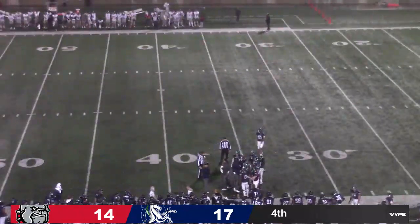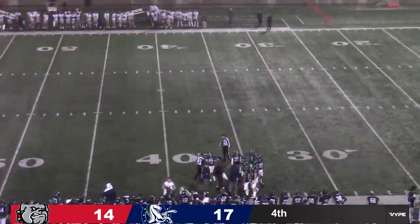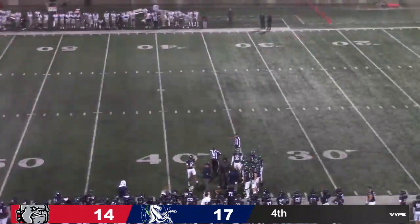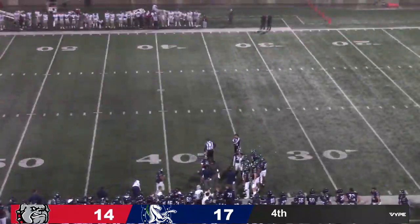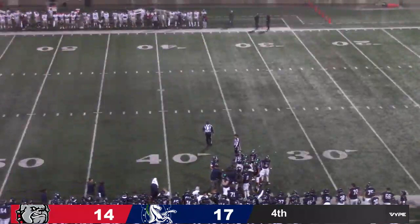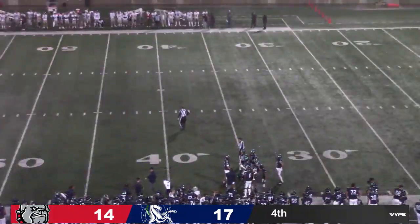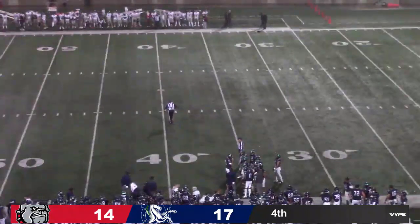But with 1:07, if they kick this ball out of bounds, the ball's at the 30. Matthew Martinez gets a nice return. You still got probably about 55 seconds. Let's say none of that happens, you just have the ball at the 25-yard line. You better find Rowan Wells and Carmine Eli.